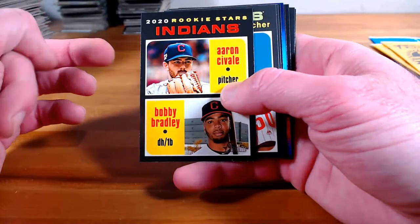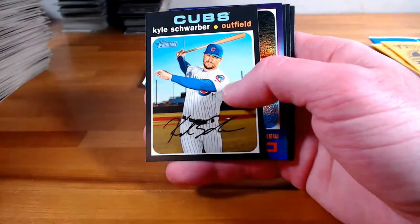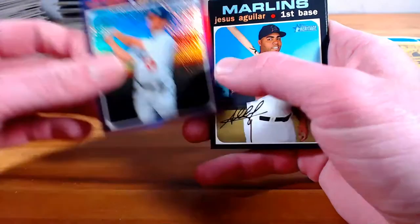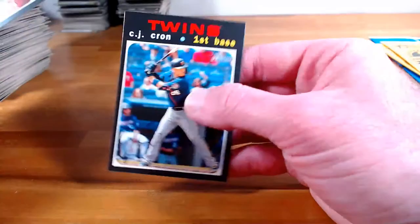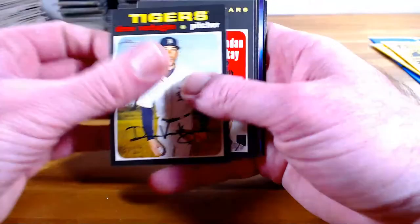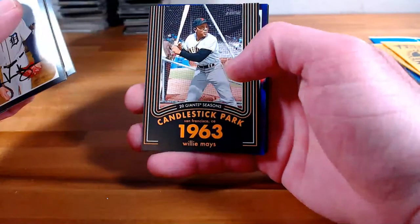Savale and Bradley, Indians rookies. Hector Neris, Derek Dietrich, Kyle Schwarber, short print. Max Muncy in purple, Dodgers. Aguilar, Santander, Kevin Pillar, CJ Crone. Last pack, and we'll check our toppers. Drew Verhagen, Rays rookies, McKay and Brousseau, Tommy Edman.